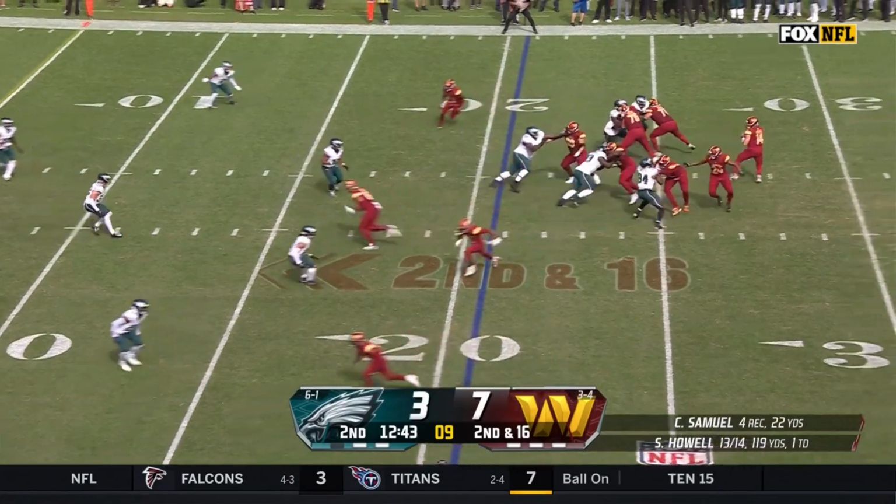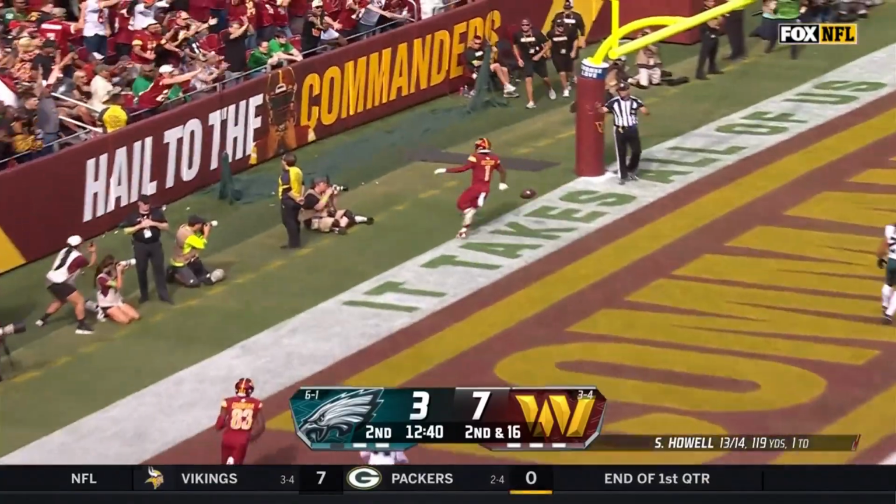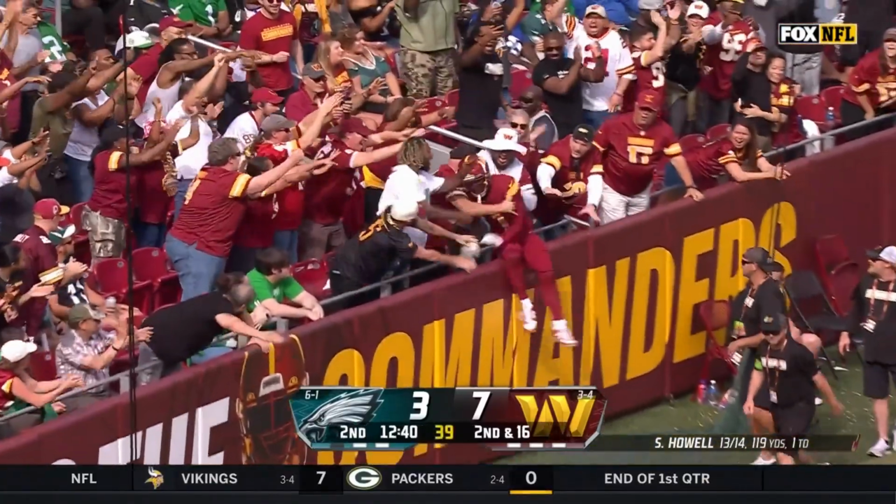That's what Jahan Dotson does, man. He gets open and he has really good hands, and he's so quick with the ball in his hands. This dude knows how to make plays. If this breakout continues throughout the season, he continues to have fantasy relevance, he's going to be a golden waiver wire add. So please add him in your fantasy football leagues if he's been dropped this season.